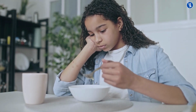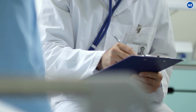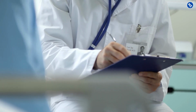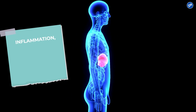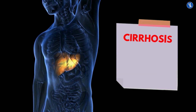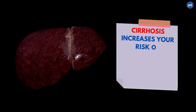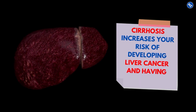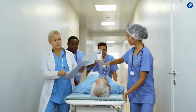Loss of appetite is another typical symptom of non-alcoholic fatty liver disease. So if you've been having similar symptoms, it's time to get your liver checked. Fatty liver disease can lead to inflammation, fibrosis, and cirrhosis if left untreated. Cirrhosis scarring cannot be reversed. Cirrhosis increases your risk of developing liver cancer and having your liver fail. These complications have the potential to be life-threatening.